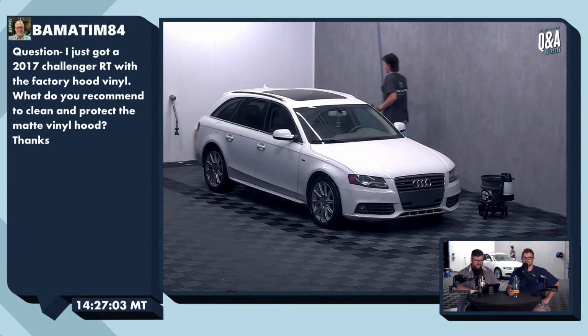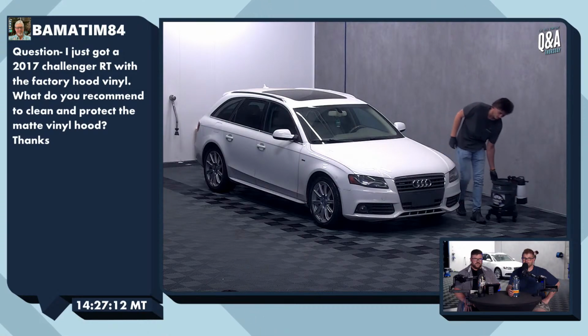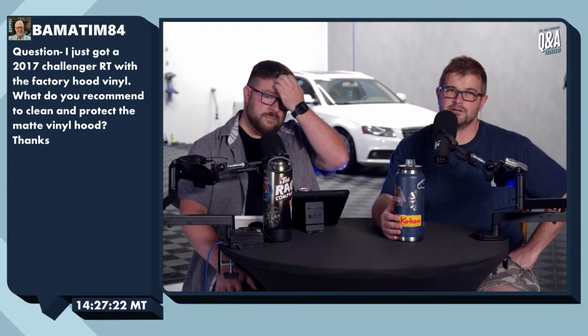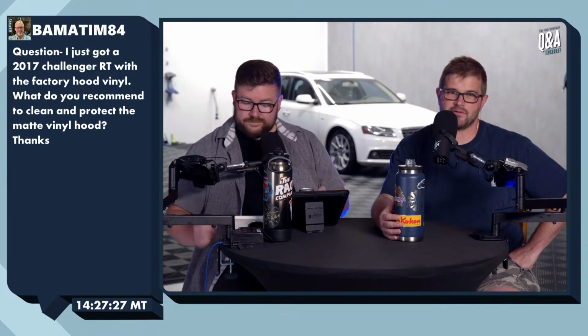Next up, we've got Bama Tim 84. He's asking: I just got a 2017 Challenger RT with a factory hood vinyl. What do you recommend to clean and protect the matte vinyl hood? Really any other spray sealant that you're going to put on the rest of the car is fine on that vinyl, as long as you're not overdoing it with any type of crazy spray sealants or layering a bunch of ceramic sealants over the top.